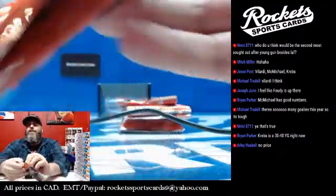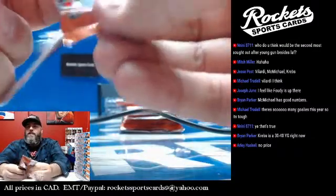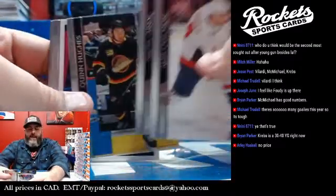No Price. What are you talking about? No Carey Price? Is that what you're saying? No Carey Price in the set? I haven't seen him yet. That's weird. Quinn Hughes, I do like that card.